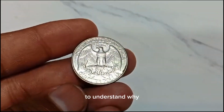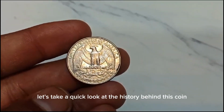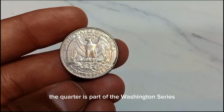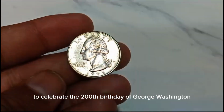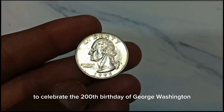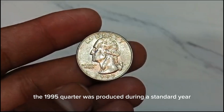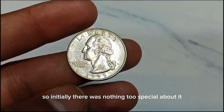To understand why some quarters from 1995 hold significant value, let's take a quick look at the history behind this coin. The quarter is part of the Washington series, which began all the way back in 1932, to celebrate the 200th birthday of George Washington. The 1995 quarter was produced during a standard year, so initially, there was nothing too special about it.